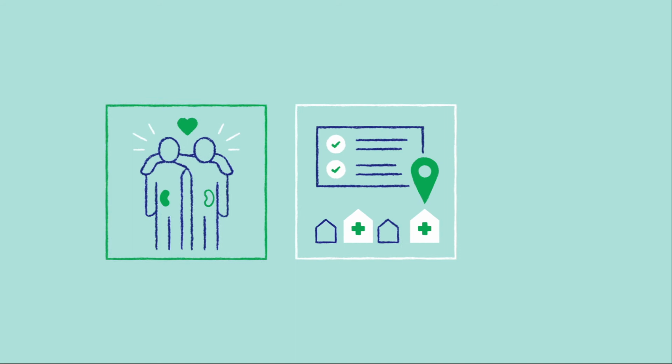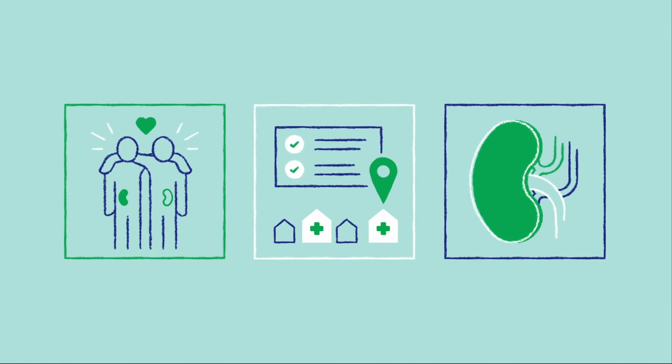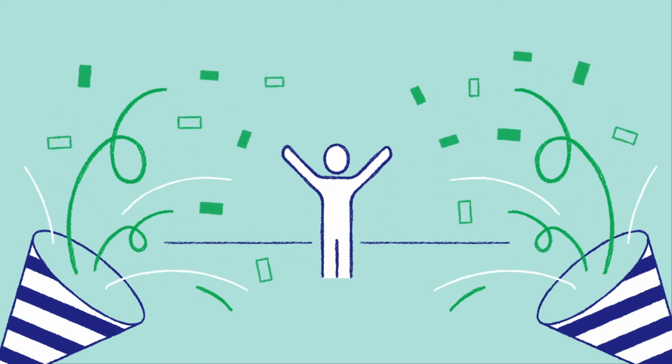Another way is for the patient to consent to receiving a high-KDPI or increased risk kidney, which come from older donors or people with other health conditions. Patients should talk to their healthcare team about all transplant options. Once your patient is active on the waitlist, congratulate them.